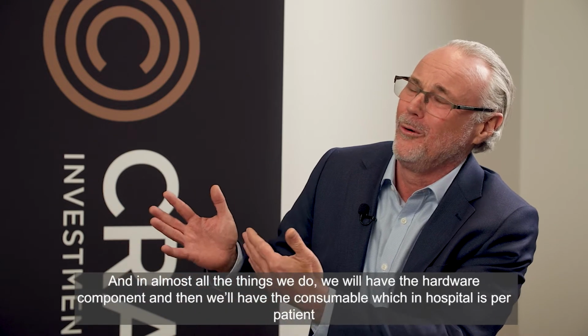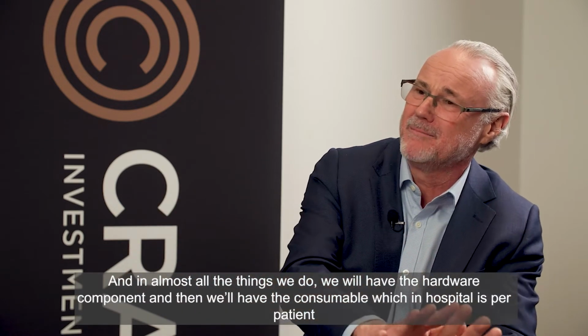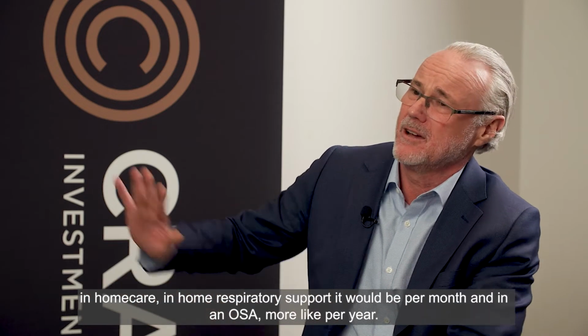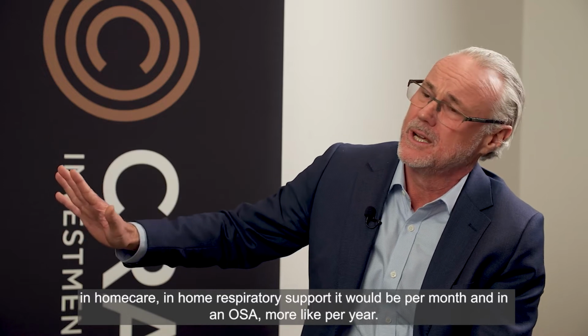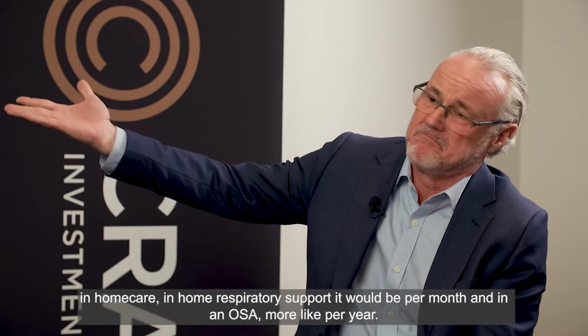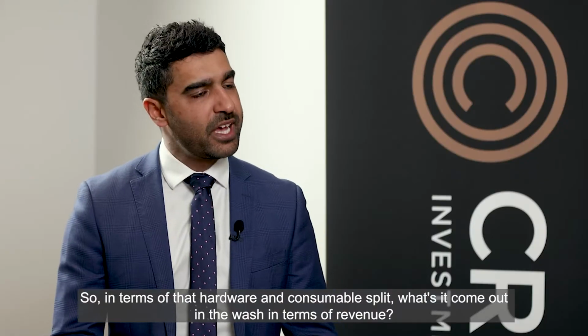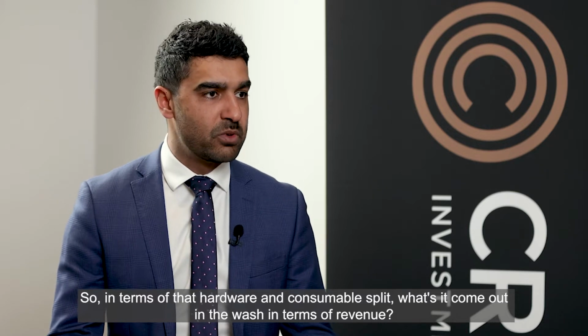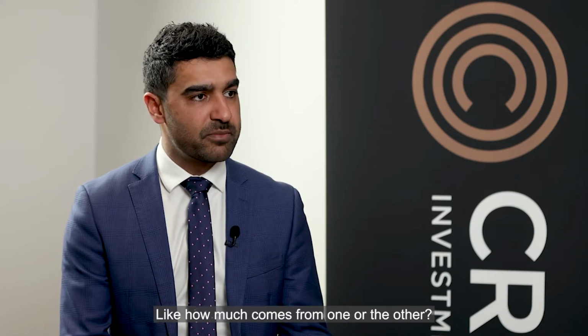Almost all the things we do will have the hardware component, and then we'll have the consumable, which in hospitals is per patient, in home respiratory support would be per month, and in OSA it's more like per year. So in terms of that hardware and consumable split, what does it come out to in terms of revenue? How much comes from one or the other?